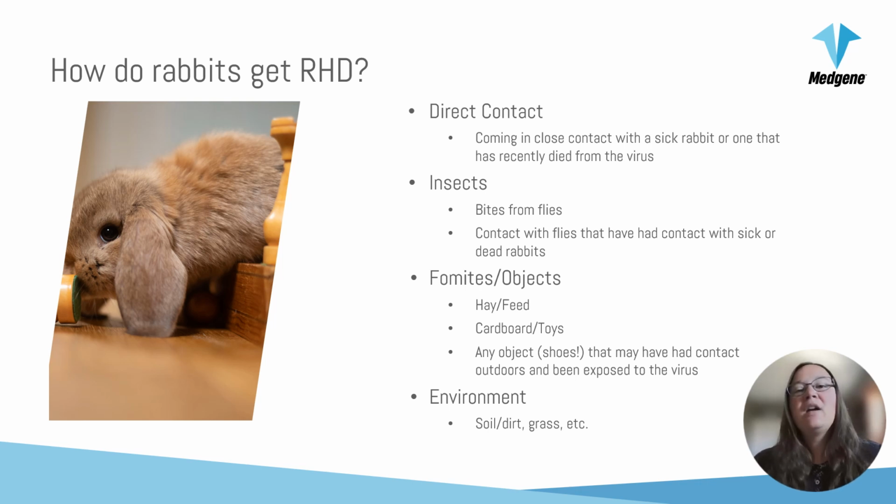A lot of our packages do come through California ports. Once again, a state where this virus is endemic. So really almost any object that you're bringing in from the outside could potentially be exposed to this virus particle. It can also live in the environment, soil, dirt, and grass for extended periods of time.